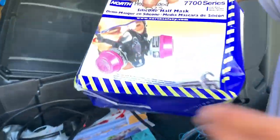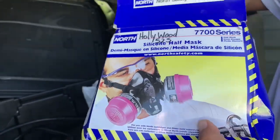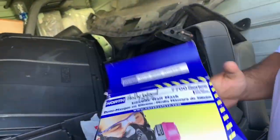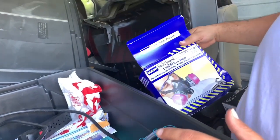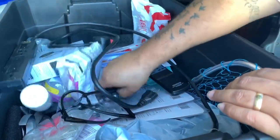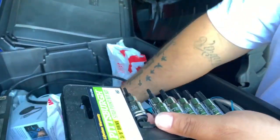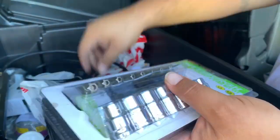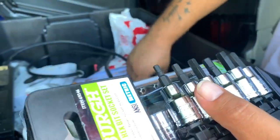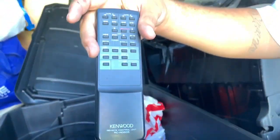This a mask. Ooh. Okay, maybe I should use that in here. Hollywood living. North Hollywood. Cool. Oh, look at that. Ooh. Ooh. Ooh. You love your tools, huh? Oh man, I'm a man. Look at the remote to the Kenwood. Prices went up, baby.